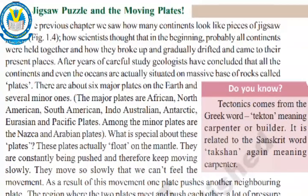What is special about these plates? These plates actually float on the mantle. They are constantly being pushed and therefore keep moving slowly. They move so slowly that even we can't feel the movement. As a result of this movement, one plate pushes another neighboring plate.